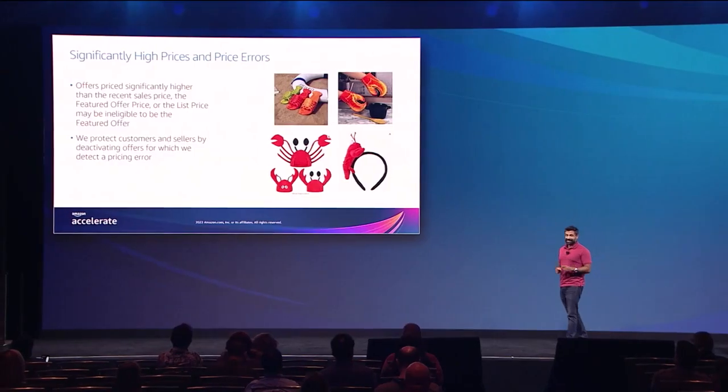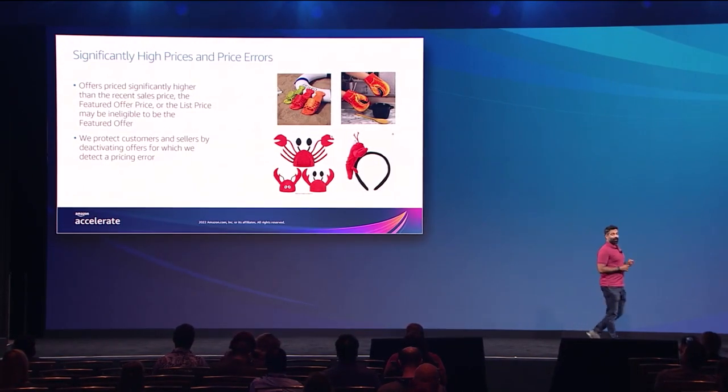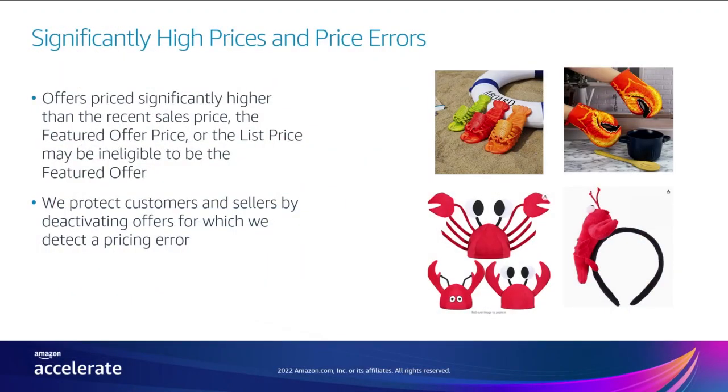Now, one of the things that customers love about Amazon is the sheer breadth of selection they can find in the store. And that's a testament to all of you who offer billions of useful products that keep our customers coming back. For instance, look at all these brilliant lobster-themed products that you could buy in the store today. But with so many unique products like these, we simply cannot have a competitive price for every product in the store.